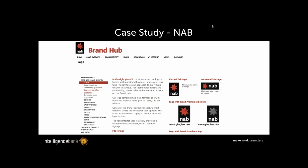So we'll flip over now to a couple of case studies with some clients that we work with. And the first one is National Australia Bank, or NAB, as they're known down under. They're one of the biggest banks in Australia, with locations across Asia Pacific and the UK. And their brand architecture is very complex, with multiple sub-brands, partnership guidelines, and they also provide extensive guidelines across all media.